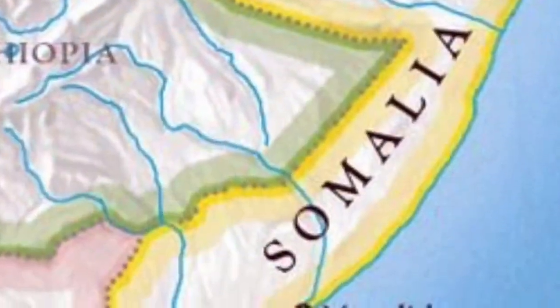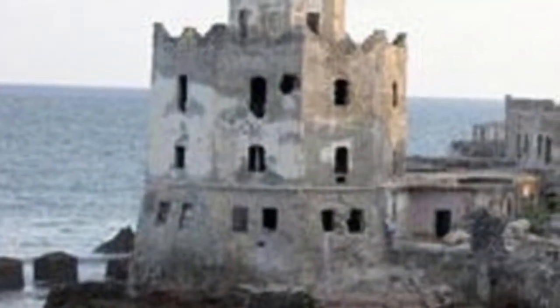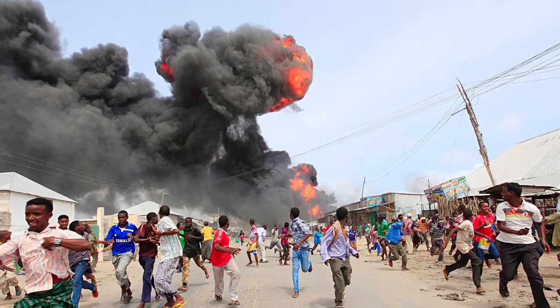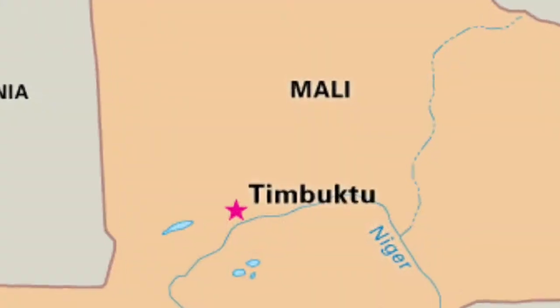Next, I did something rather foolish and dangerous. I headed into Mogadishu, Somalia. I found a few tourist attractions like the Shanghai Old City. I was lucky to make it out alive because I was warned against visiting there because there are many acts of terrorism and kidnapping, especially to Westerners.